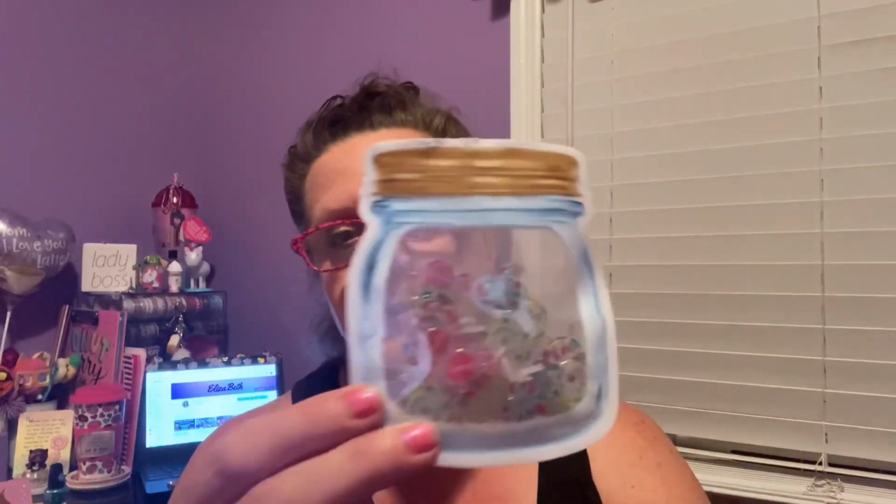Let me see if there's any other design. There's so many. And then there's these little other candies. Oh my gosh, I was eating these up. So there are several different designs. Excuse me, allergies. I was really suckered in because this was just way too cute.